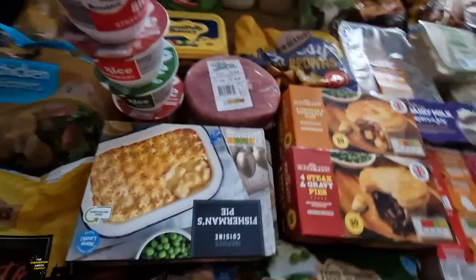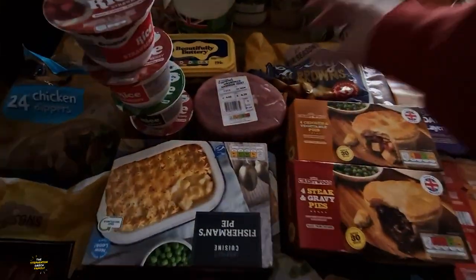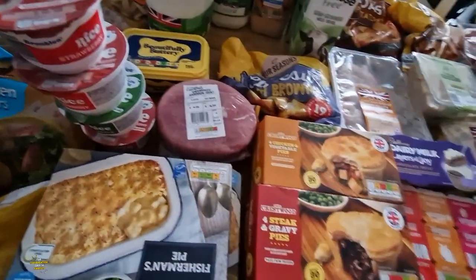The price of chicken was so expensive, wasn't it? It really was crazy prices for it. So we got that instead. And Sam said he wanted a gammon joint.